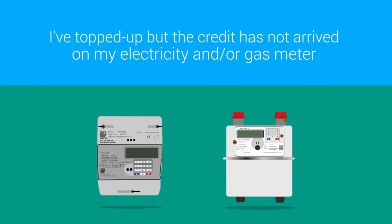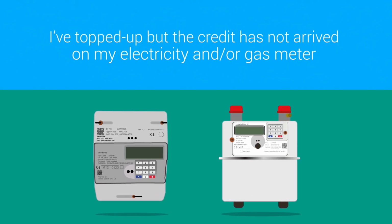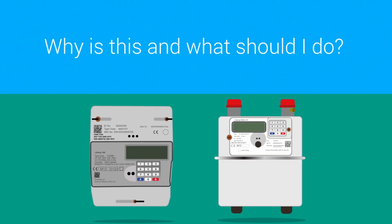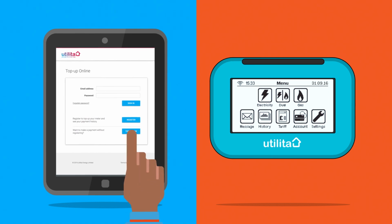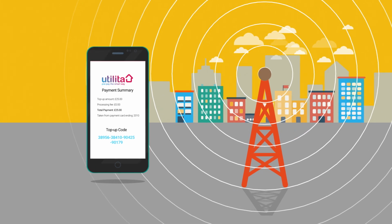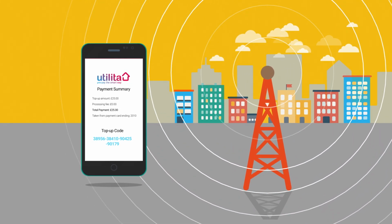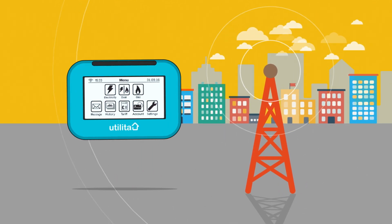So you've topped up, but the credit has not arrived on your electricity and/or gas meter. Why is this, and what should you do? Every time you top up, your credit is sent automatically to your smart meters using a similar signal to a mobile phone. Like a mobile phone, from time to time, you may experience poor signal, and although your top-up has been processed successfully, its arrival on your smart meters may be delayed.